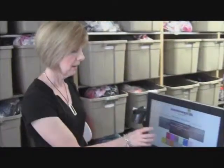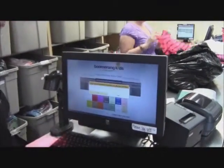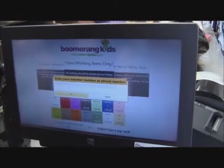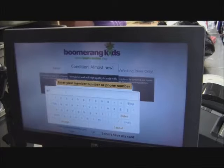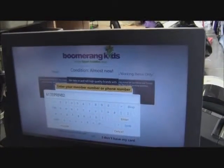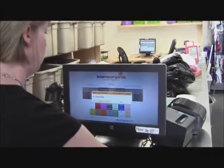So people come in, they have a membership card. If they don't have their card, as I don't have mine today, they can actually say, I don't have my card, and then they can enter their phone number. So they enter a phone number. And then it brings up their account.